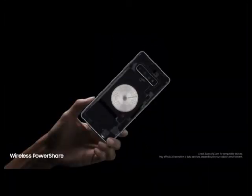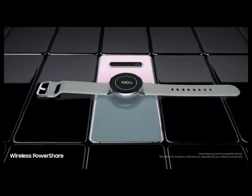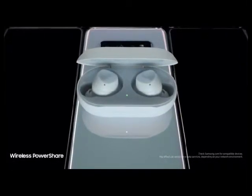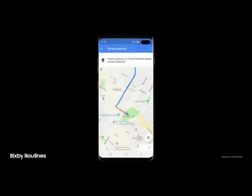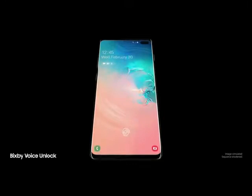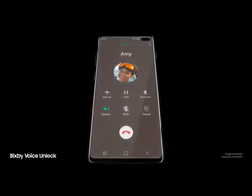We're also introducing revolutionary wireless power share, giving you for the first time the power to share power with phones and wearables, even when on the go, all without a charger. Next generation intelligence adapts to you, learning your habits to automatically perform common tasks. And a smarter Bixby now recognizes you. Hi, Bixby. Call Amy. So you can unlock with just your voice.